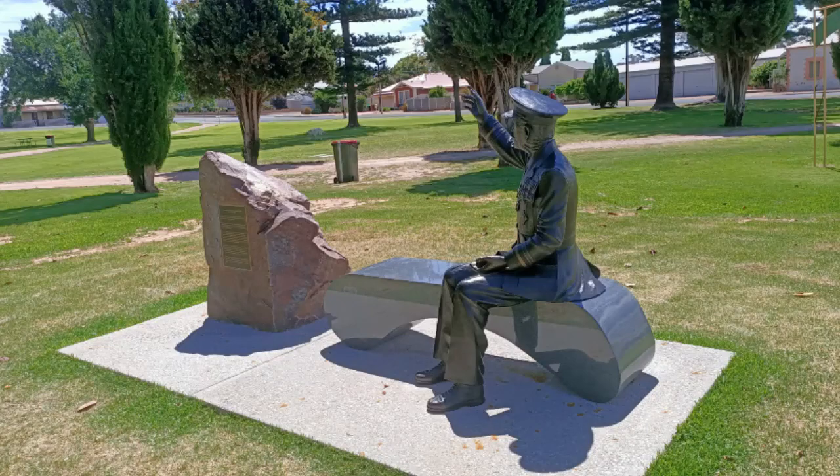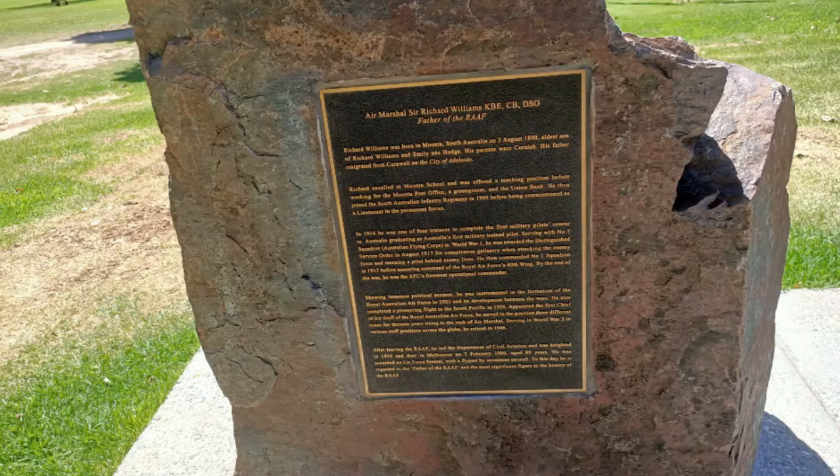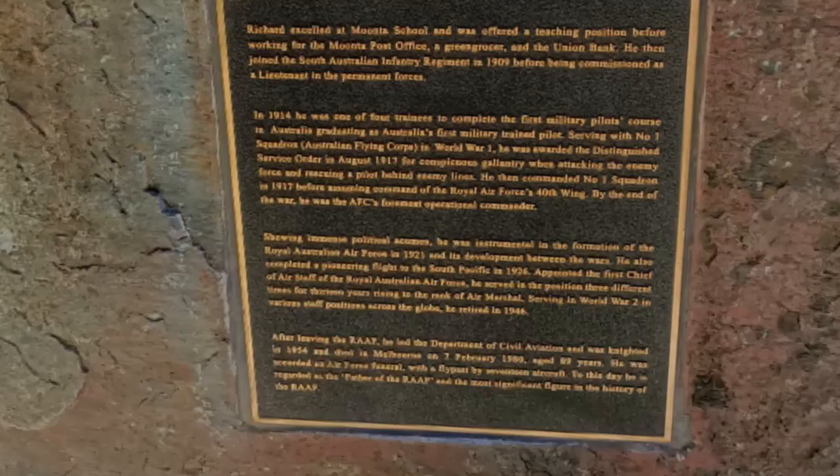He grew up here. And his mother said, don't go down the mine, go up to the sky. And he actually went flying in World War I. And he initiated the development of the Royal Australian Air Force. Wow, isn't that amazing? Education helps.